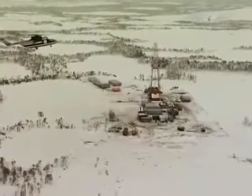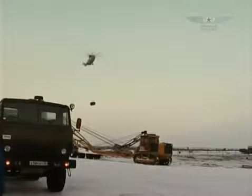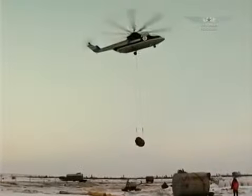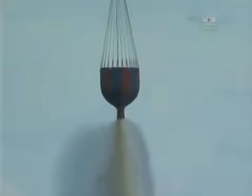Civil aviation obtained Mi-26 as well. This helicopter performed well at transporting very heavy cargoes with the help of external load sling system. Mi-26 proved itself a reliable and often indispensable machine in fighting fires and natural calamities.